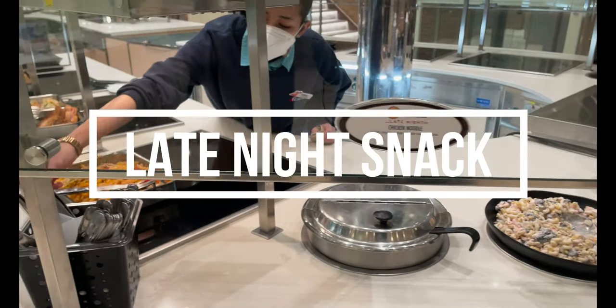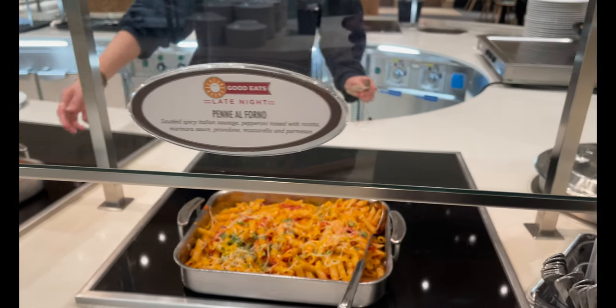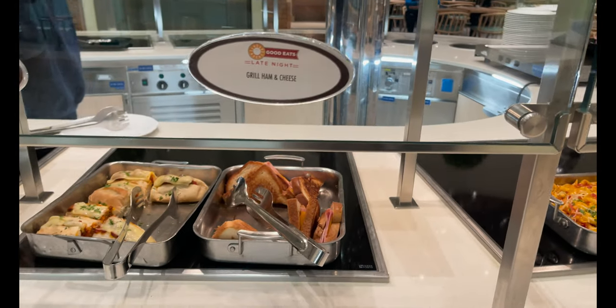If you're still hungry and not in the mood for pizza, around 10 o'clock is when they open up the late night snack buffet, so make sure you head up and check it out.